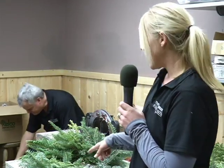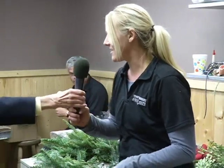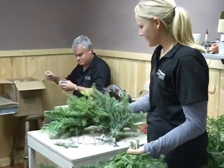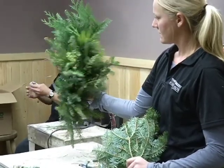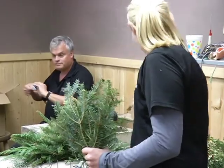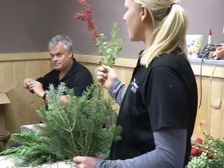So next, I think I'll show you a little bit about a mixed wreath. I'm going to hand the microphone back to you so you can talk while I make. Okay, you're working on a wreath here, and it looks like it's several different kinds of evergreen. Also some boxwood, it looks like, and I know that we're going to be using some pepperberry.